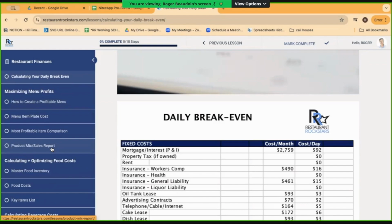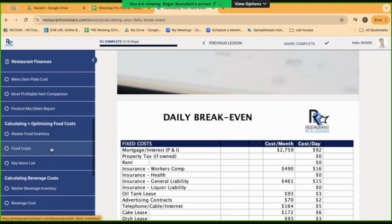Product mix or sales report is off anyone's point of sale system. It tells you the volume of sales of any given item over the course of a date range, whether that's a week, a month, a day. It'll literally zero in so that if you bought a couple of peanut butter pies and they're very expensive to buy, and at the end of the night you see that there's 3 slices missing, you go to that report and it shows you we only sold 1. What happened to the other 2? So it allows you to really zero in, see if people are stealing from you or if you have a waste and a theft problem.